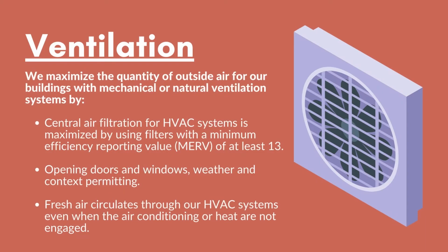We maximize the quantity of outside air for our buildings with mechanical and natural ventilation systems by using air filters with a minimum efficiency reporting value of at least 13, opening doors and windows, circulating fresh air through our HVAC systems even when the air conditioning or heat are not engaged.